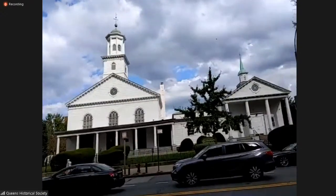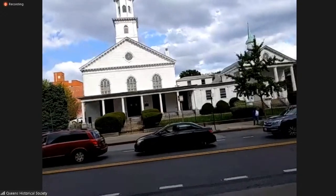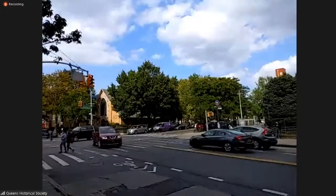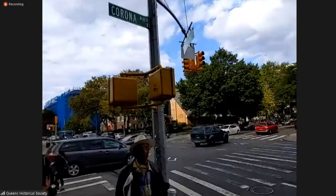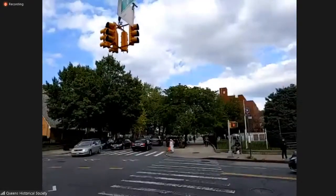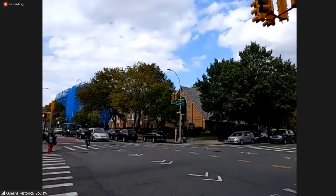So as I said, we're just going one block to Corona Avenue, passing the Reformed Church of Newtown. But we're actually going to cross Corona and look first at the current location of St. James Church. Actually, we don't have to cross Corona. You can just show people.